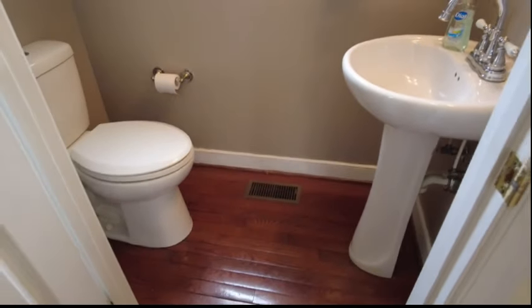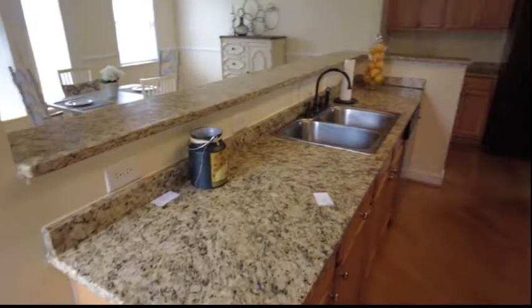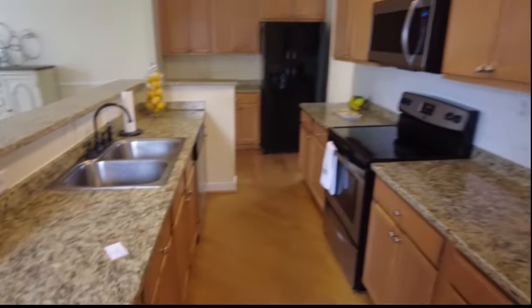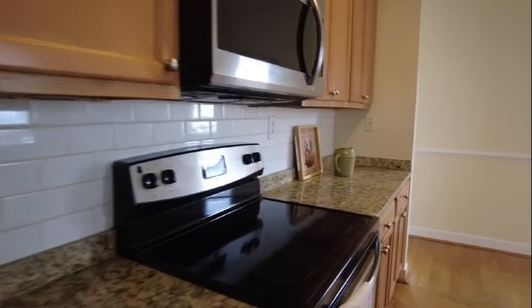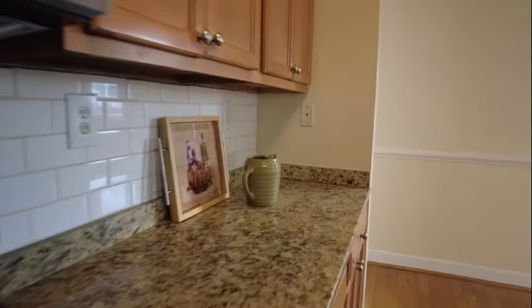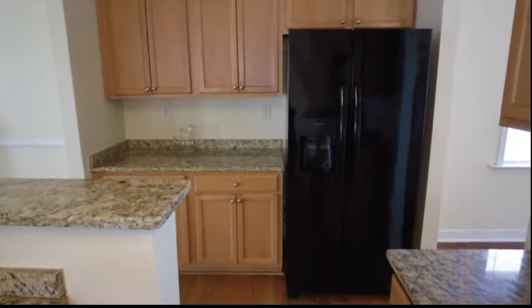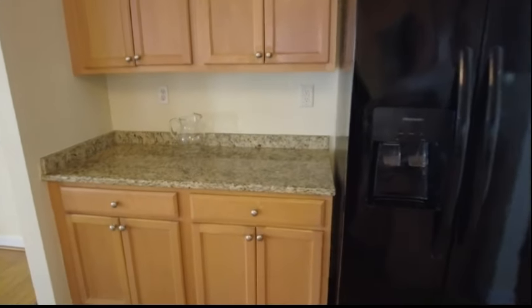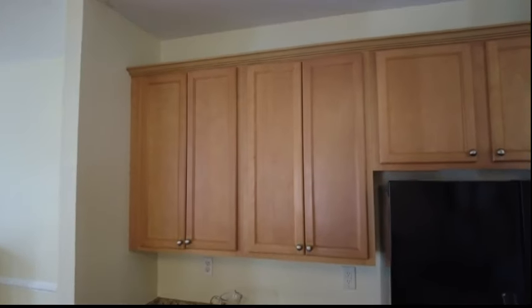This is going to be a powder room here, convenient on the first floor. And we move into our kitchen area. We've got plenty of counter space, granite countertops, 42-inch cabinets. They have a maple tone to them, ceramic tile backsplash. Our stainless steel appliances do convey. Nice double bowl sink there. And straight ahead, of course, our fridge with ice and water in the door. This is going to be kind of a bar area here. If you're entertaining, that would be a great place to put out the adult beverages.